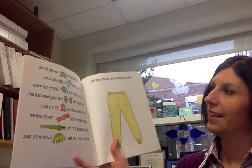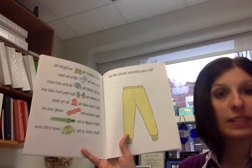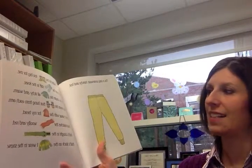Ooh. You might ask them, what do you think this is? And they might say, oh, it looks like sweatpants or just pants. But this is long underwear, bunchy and hot.